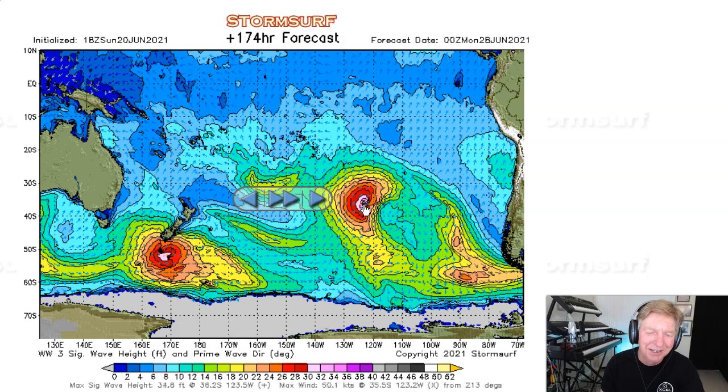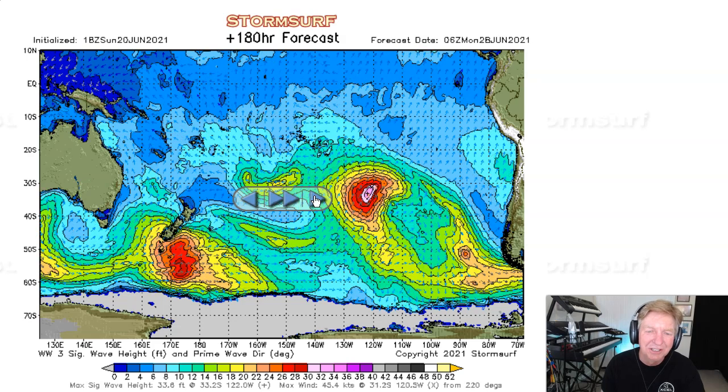Oh, building to 34.8 feet at 36 south 123. Good size south angled swell if that were to occur. And again, the next one under New Zealand. You get the idea. Forecast looking good for working our way into nearly July.